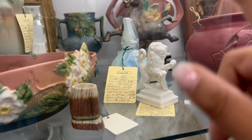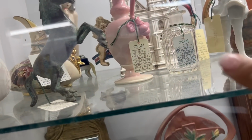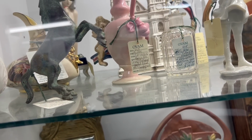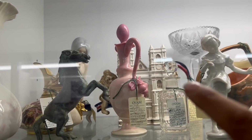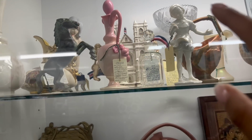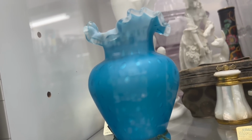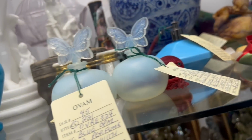Two things I really appreciate. One, the Sabino perfume bottle. Two, this is really amazing. This cruet, peach blow. Looks super early. Oh, I'm not showing it. I'm too short again. This camera's like way over my head, just so you know. Cut me a break. And then in the case next door, this piece right here is so gorgeous. I love that style. That's at $65.